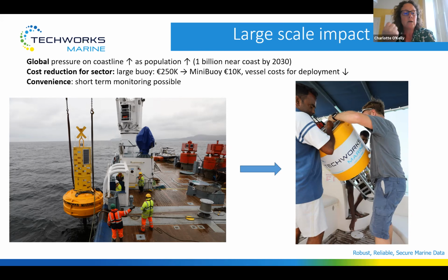Space data, oceanographic data is not accessible to most people, and to users and stakeholders within the coastal zone, it's often extremely difficult to access this data. So models are validated with very small validation data sets, etc. And this is where we were really trying to fill a gap.